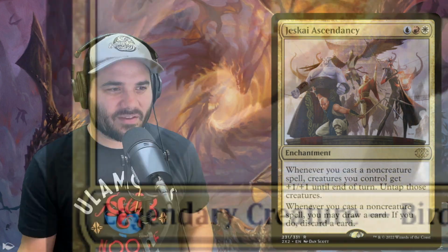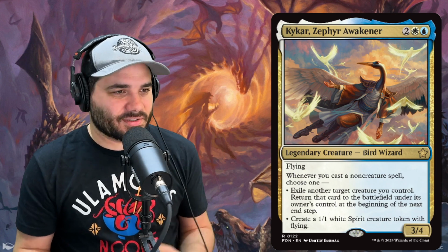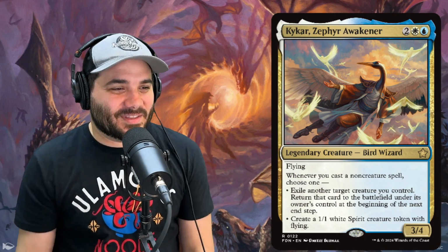Next, we have Kykar, Wind's Fury. This is 1 and Jeskai. For a bird wizard, again, wizard, whenever you cast a non-creature spell, create a 1/1 white Spirit creature token with flying. So again, wizard matters because we can double up those triggers. We're going to make white spirits, and then we can sacrifice those spirits for red mana. So that's nice too. We also have the newer Kykar, which came out in Foundations. We were ambassadors for that set too. This is a bird wizard, again, wizard, and has flying. Whenever you cast a non-creature spell, you can choose one.